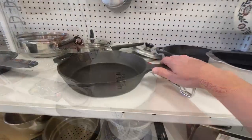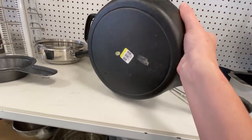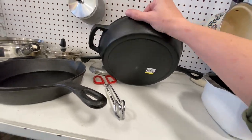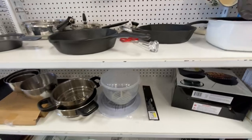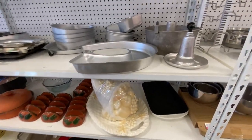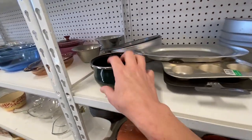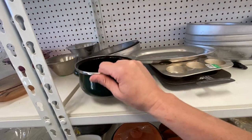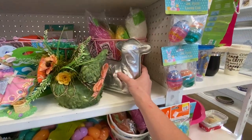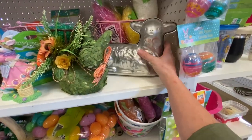$4.99. That's expensive. So here I have a cast iron pan. Let's see. No marks. $19.99. Looks like there's a matching one over here. Samesies. Look at here, one of those full cake molds. $1.99 each piece. That's kind of silly.